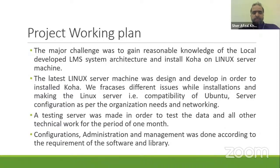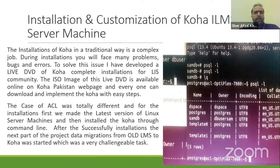A testing server was made in order to test the data and all other technical work for a period of 1 month. Configuration, administration, and management were done according to the requirements of the software and library. The installation and customization of the Koha server machine is traditionally a complex job. During installation, you will face many problems, bugs, and errors.